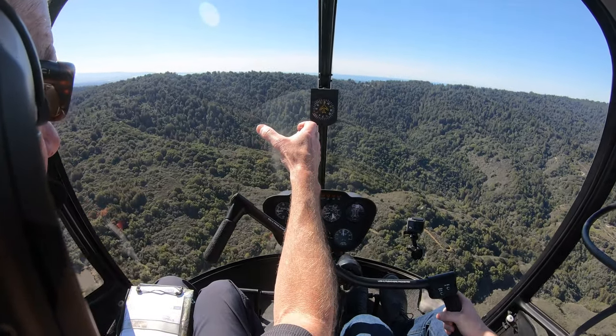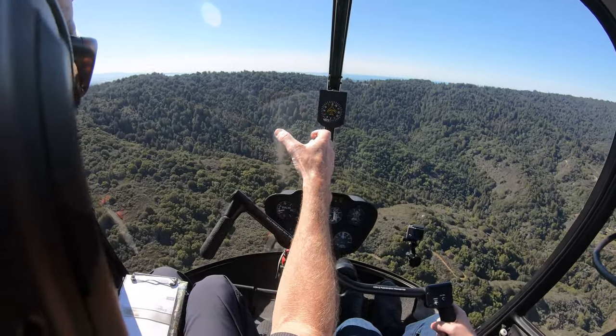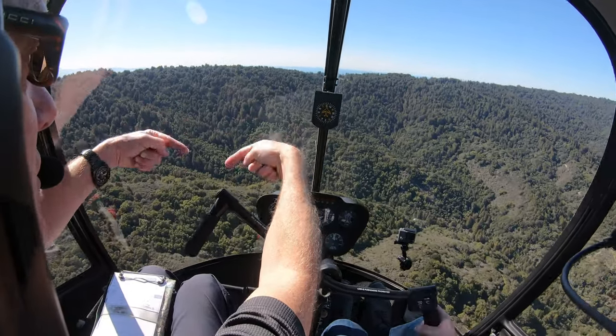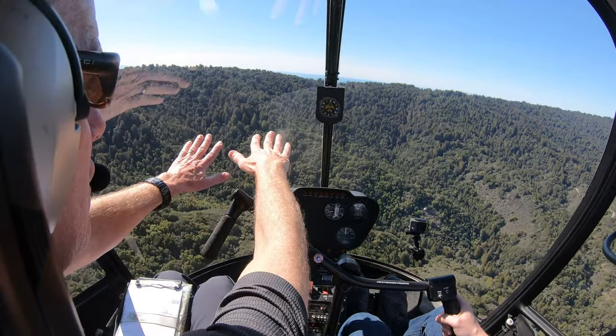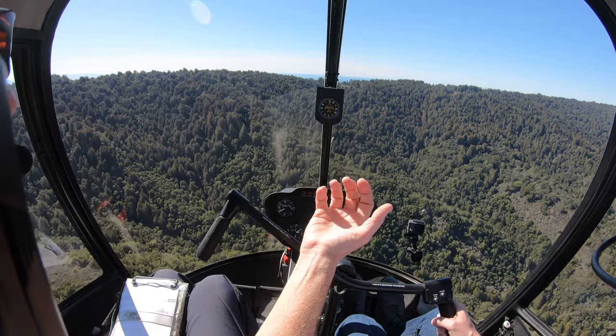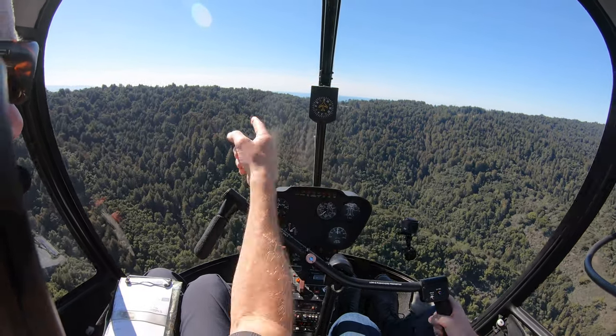Hold your coffee. Make sure you're in trim. There could be some downdrafts, so don't get too low and have to try to fight a downdraft to climb. Come up here, a little bit aft. Right now we're almost treetop level here, so.